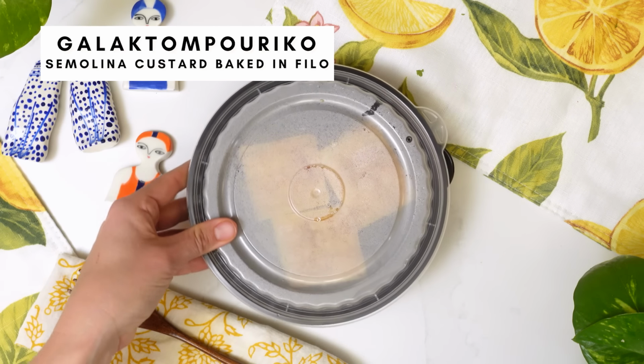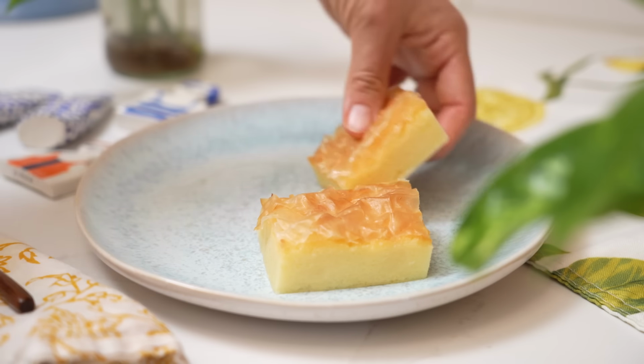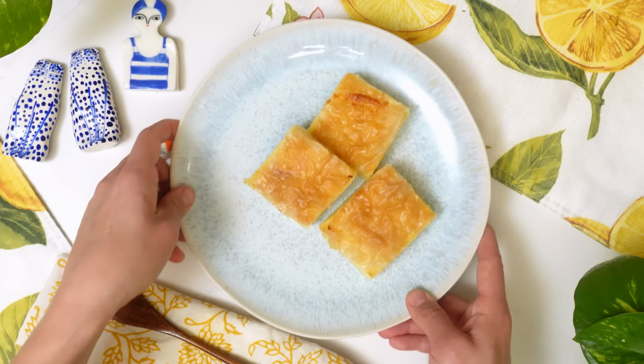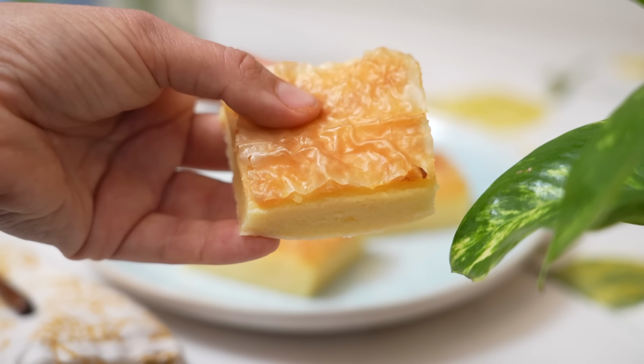It's great. From the dessert menu, I strongly suggest Galaktompouriko. It's a custard pie with honey syrup and filo pastry. This one hits home for me because my aunt used to make it from scratch, even the filo. The honey syrup is sweet with a lemony aroma, the custard is decadent, and the filo is buttery and crispy. Without a doubt, one of my favorite Greek desserts.